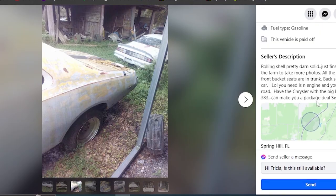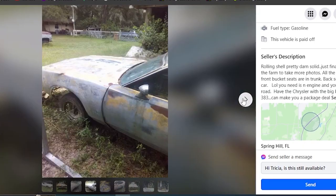Says have the Chrysler with the big block 383. You can make the package deal. Sounds like you got another engine. Taking looks at the Camaro sitting over there, maybe more than that Charger.